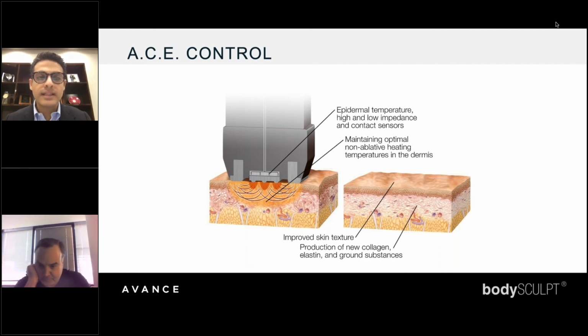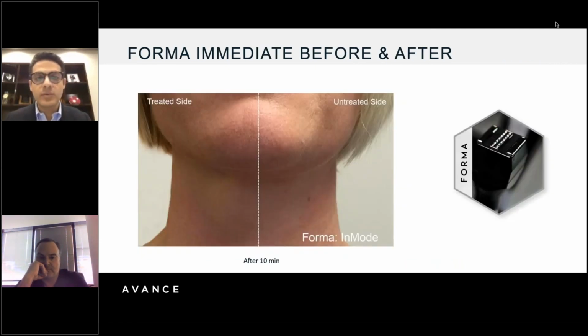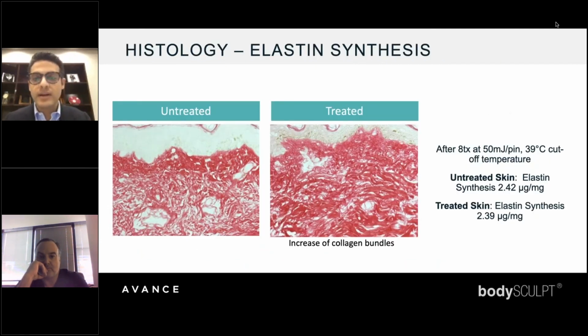And now you can see there's even an immediate effect, but really the ultimate effect is a 6 to 8 week neocollagenesis and elastin reorganization. And I have to say, with a lot of credit to InMode and Dr. Theodoro, when we were doing the trials on this hands-free technology, Dr. Theodoro was the one that sat down and said, we need to figure out very objectively how this technology works, if it works, how well it works.